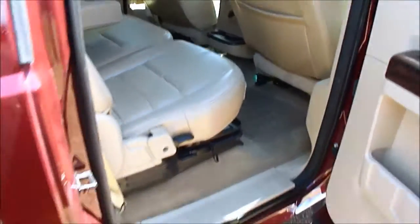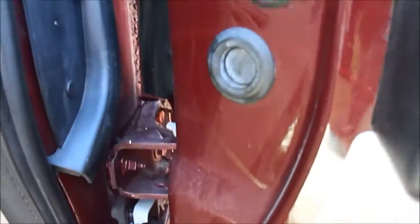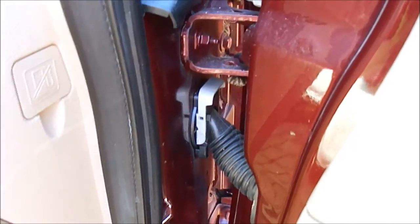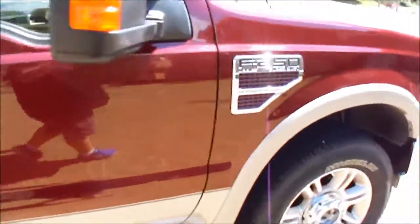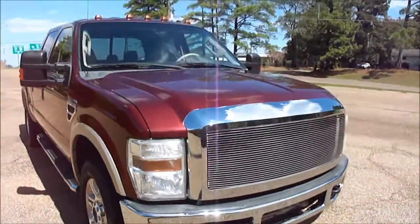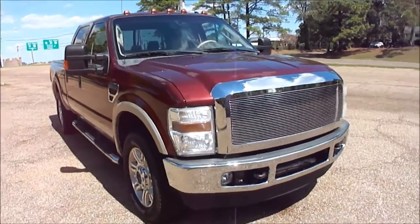Look in here, no scuffs on the seats, no tears. Look in these corners, you can see it hadn't been off-roaded and in the dust and stuff, because if they have, they'll get dirt in there that you just can't get away. But just a nice clean truck. Look in the cab corners, bottom of the doors, no rust, of course. All the tires are matching and perfect. Now I'm going to pause this and we'll take you on a test drive.